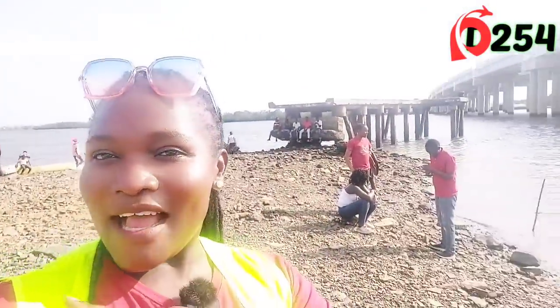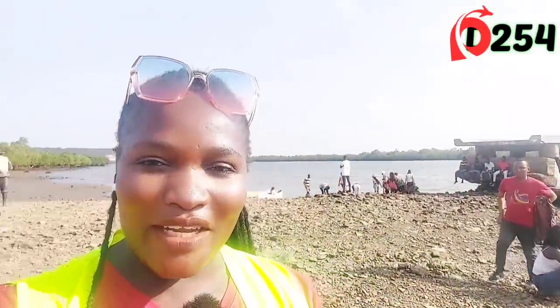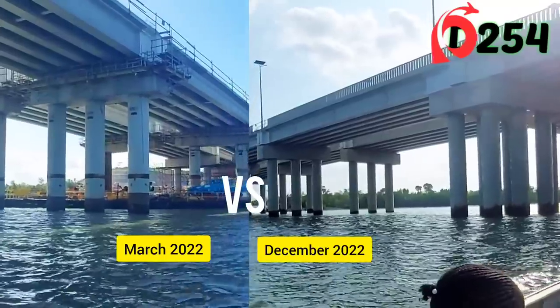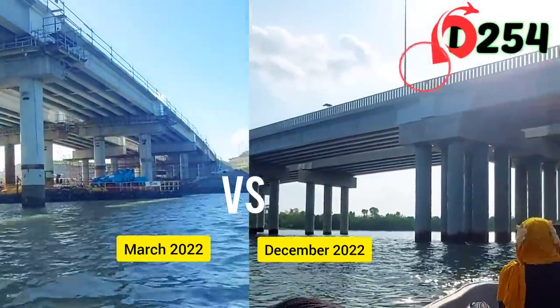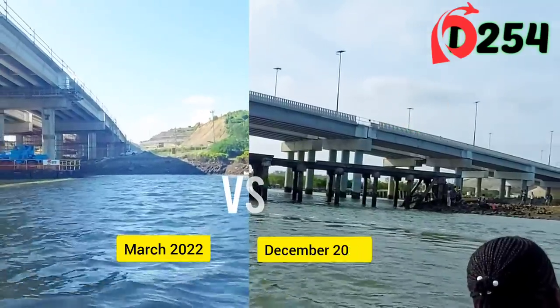It has been a minute, but as you can see from my background, I'm back here at the Mwache-Mteza Bridge. I'm currently in Mombasa. Remember, I went to Mombasa in December and did a series of videos there, but I haven't posted all of them. This is the kind of transformation here, guys. I was at Mwache-Mteza in March, and as you can see, the transformation is something I don't want to speak much about. Let me just show you the changes I'm seeing here. So stay tuned and make sure you watch this video till the end.